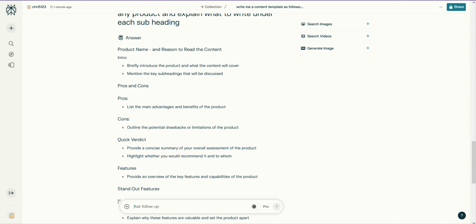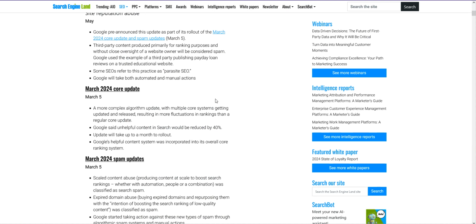Now if you do that, you are as close to following the rules of Google as possible. Google said unhelpful content in search would be reduced by 40%. So whether you're using AI, whether you're writing it yourself, focus on making your content helpful and making sure that above the fold you meet the query, the intention behind the search as quick as possible. And if you do that, you're going to rank.